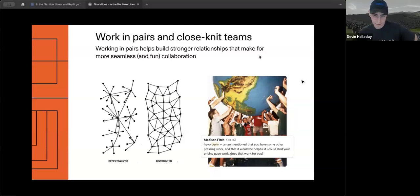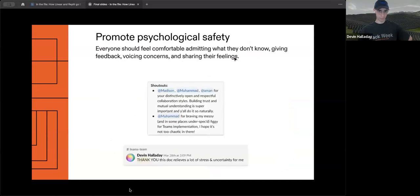Awesome. Yeah, and I think an important observation here is just that strong working relationships really contribute to strong work. So just focusing on building your relationships is really the first part to starting a good collaboration.